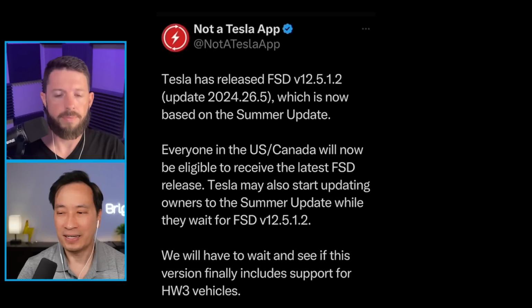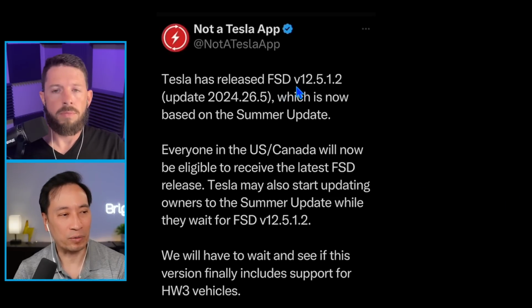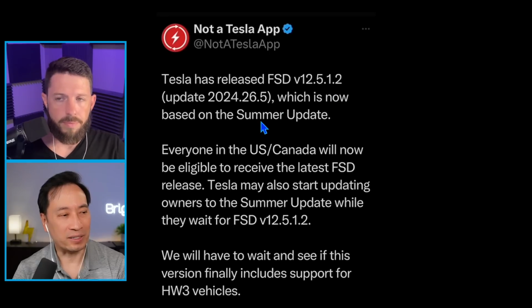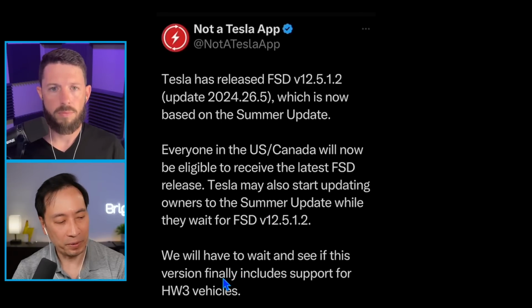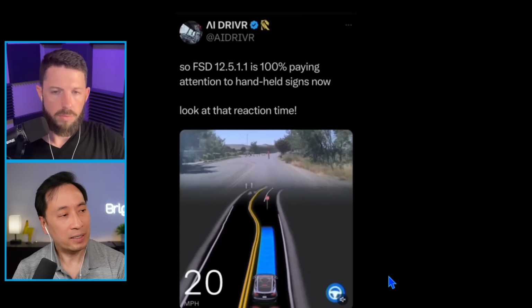So it looks like there's a new software version, 12.5.1.2, and it's now based on a summer update. I don't know exactly what that means, but I guess it's converging with the most recent software they've released to everybody. The hope is that it's going to include support for Hardware 3 vehicles. Once they roll this out, it's going to be the one stack.